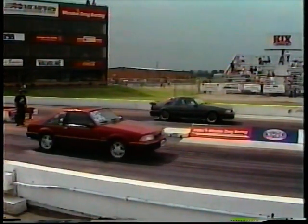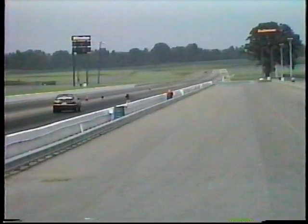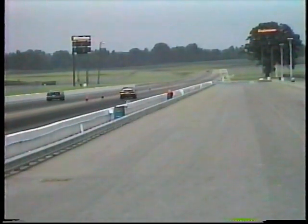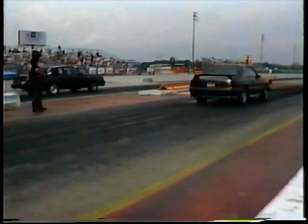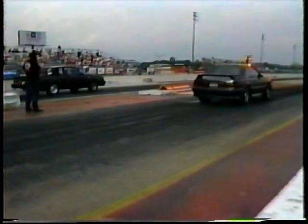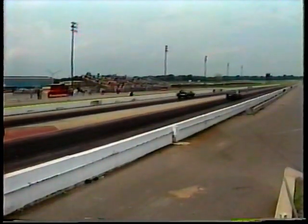Next, a pair of 5-liter Mustangs, the gray one being Lee Taylor's 88, the maroon Tracy Gopp's 91. It's 5-speed versus automatic. And Gopp's automatic wins. Here's a classic Ford versus Buick confrontation. Pat Kelly's 87 GN is pitted against Hans Schmuck's 89 Mustang GT.